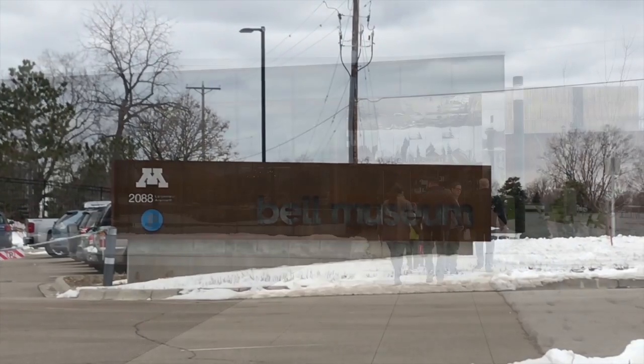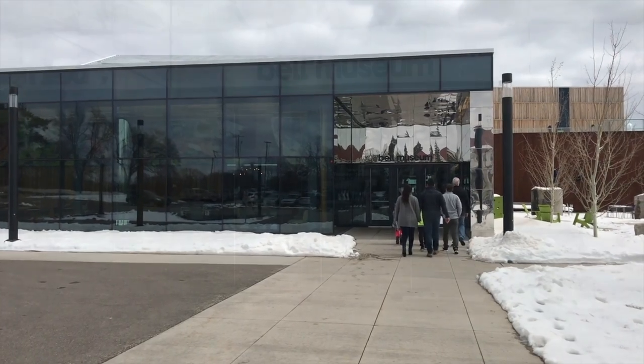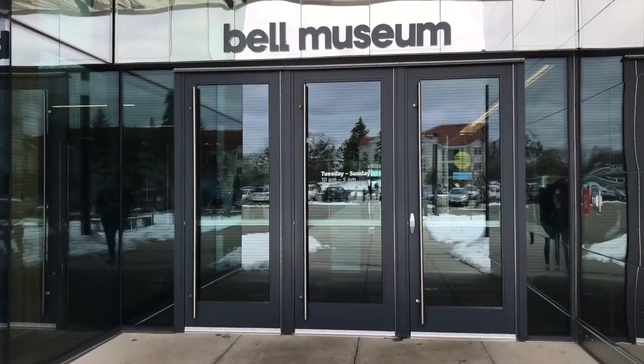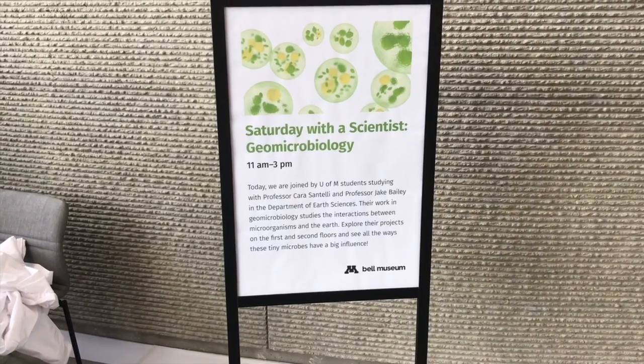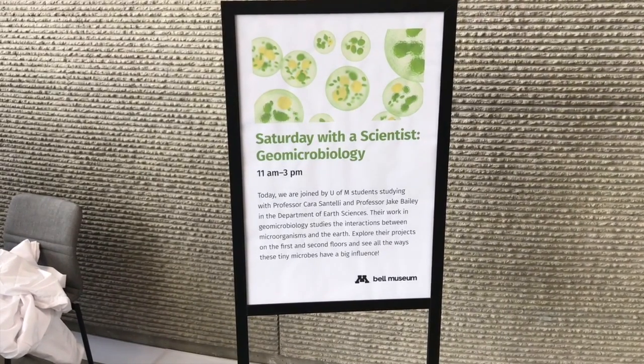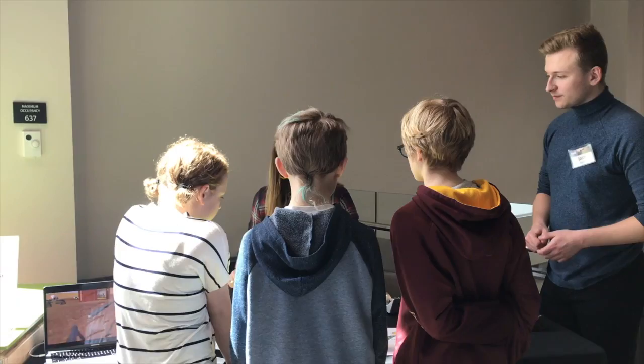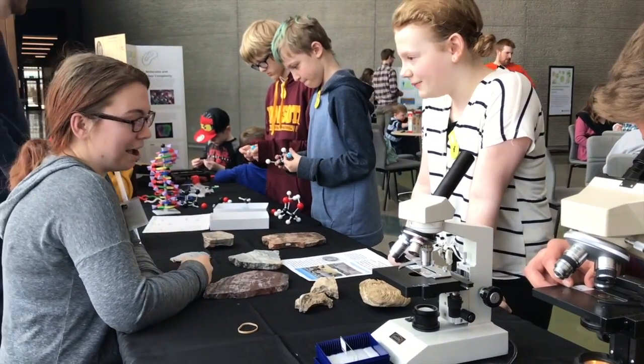The Bell Museum is uniquely positioned, and we're very fortunate to be part of the colleges here at the University of Minnesota. And so we use Saturday with the Scientist as a platform to be able to share some of the research that's being done here at the university. I actually come from a museum background, and I realize the huge importance that scientists are able to communicate science and important complex topics to the general public.